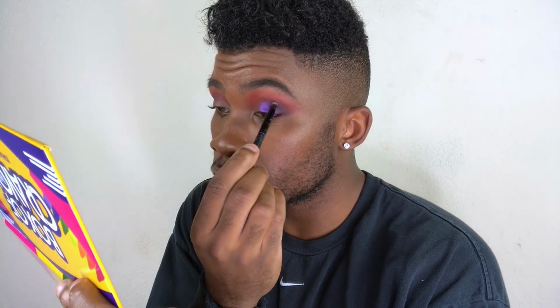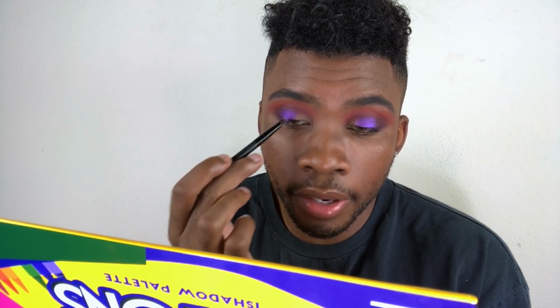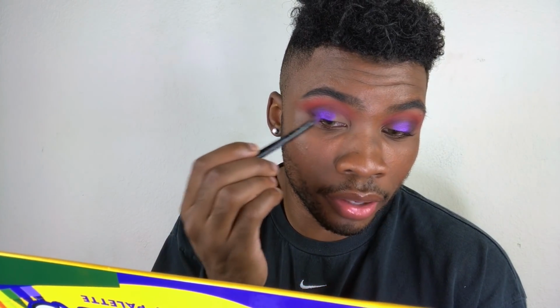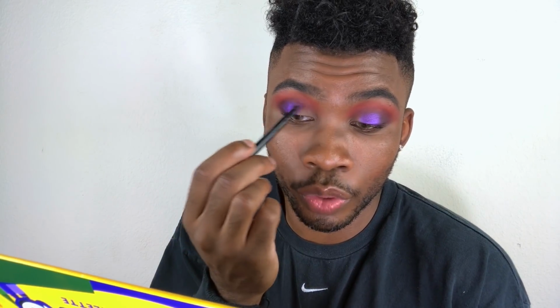Yep, the shimmers are cute. The shimmers are definitely cute. Shimmers are definitely a bop. Like they're definitely really cute. Not the best shimmer shadows I've ever used, but it just looks really good. It's really nice. I'm just taking this purple on the outer crease area, trying to make something shimmery, smoky happen here with this purple. Violet or whatever. She looking real cute.